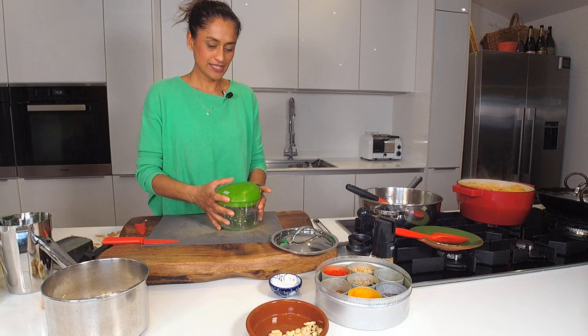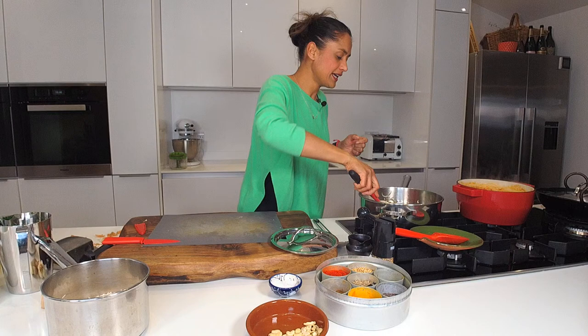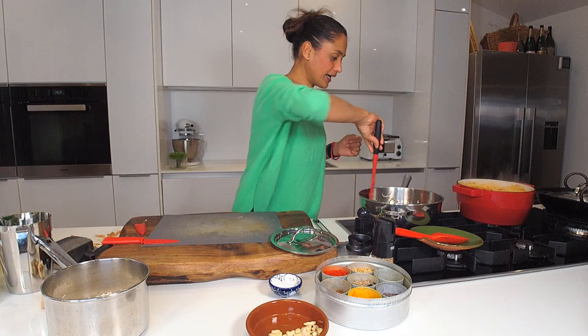And that's it, my little friend. I'm going to give him a wash later. Okay, so all of that has gone in. Now, I want to get a little bit of colour to it. I don't want it to go too brown, but I do want to get a little bit of colour to it. If you wanted to, you could also add a little bit of turmeric into here, and that will give you the lovely yellow rice that you get in a lot of restaurants.